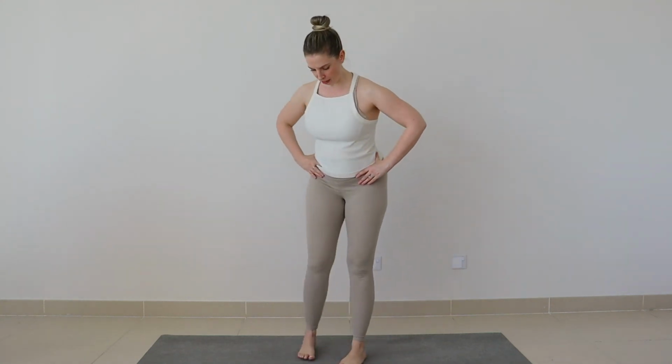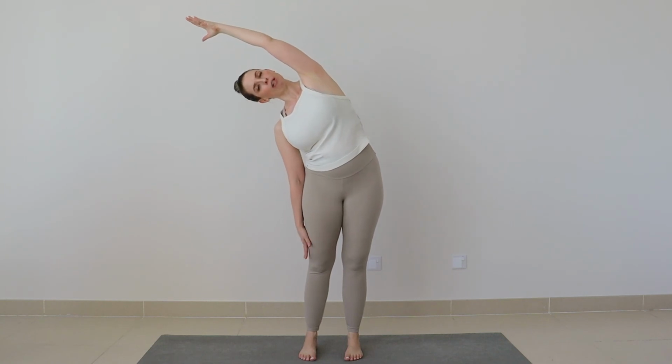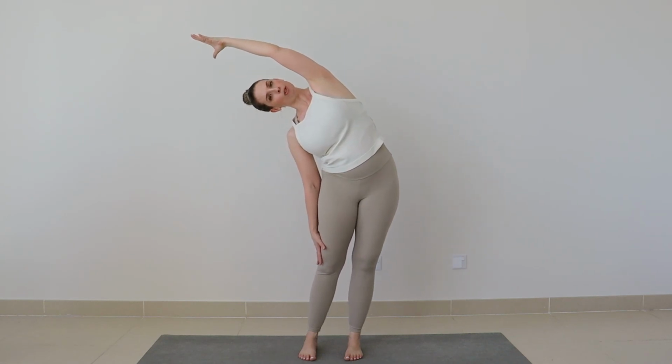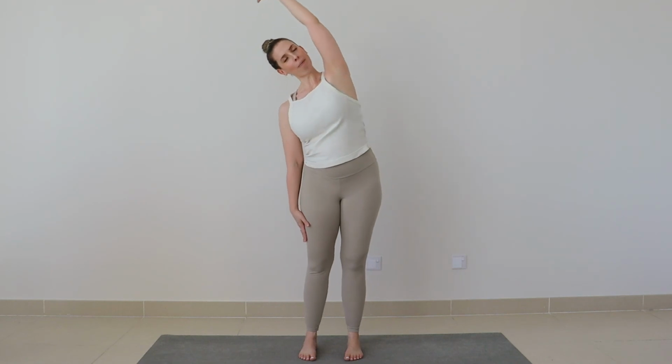All right, to finish off here, we'll add just a couple of spinal mobility stretches. Your arms can relax beside you. Take your right arm, reach it up, inhale, and then big exhale, let's side bend across. You can reach the opposite arm down towards the floor. Maybe lean the hips across a little bit more to deepen that stretch. Take a couple of deep breaths into the side of the ribs. And then make your way up.